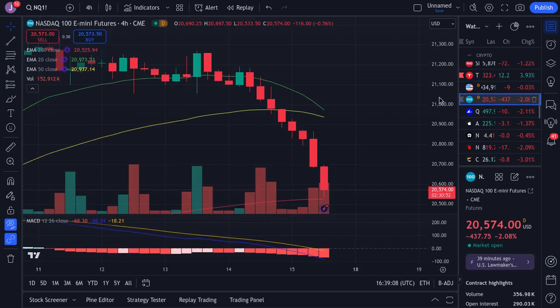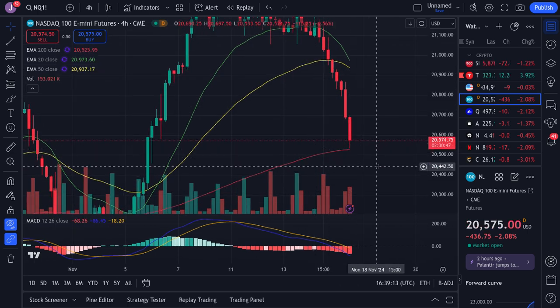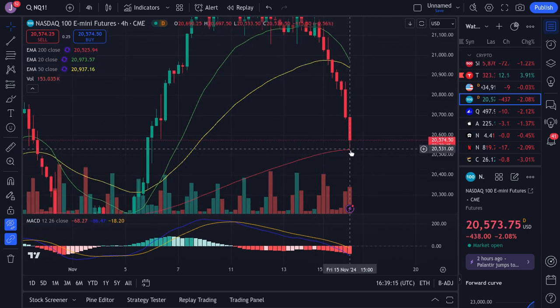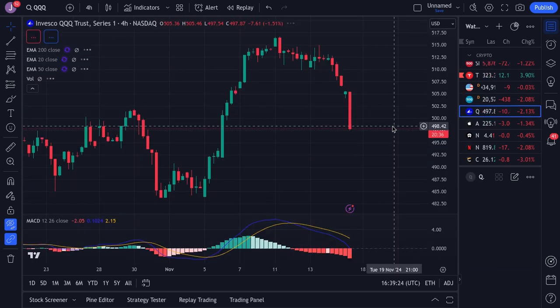NQ looks more bearish. We're approaching this key support near the 200 EMA, the red line you see below, that's 20,525. If that holds, we could attempt to rebound for 20,650. If we lose this, we will be dumping even more. So give it some time to see if this develops.